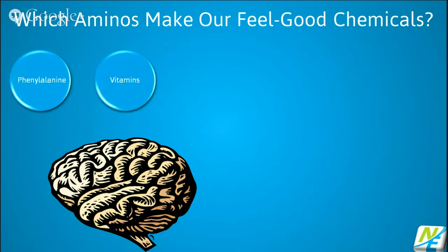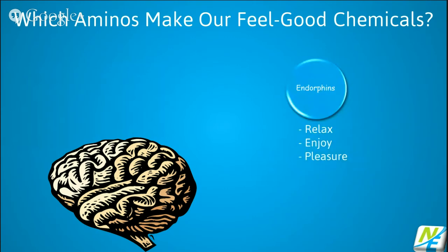Phenylalanine is another amino acid, which when it combines with vitamins, is what makes our endorphins. Endorphins actually come from these proteins when they get digested. That's the building block of endorphins. So when we're eating right, we're getting all of these brain chemicals that are supposed to make us feel fantastic.